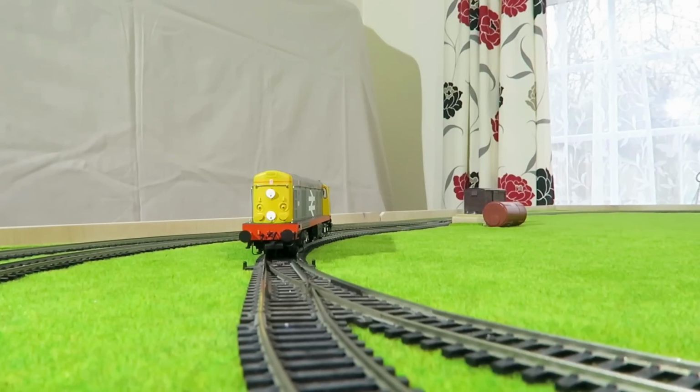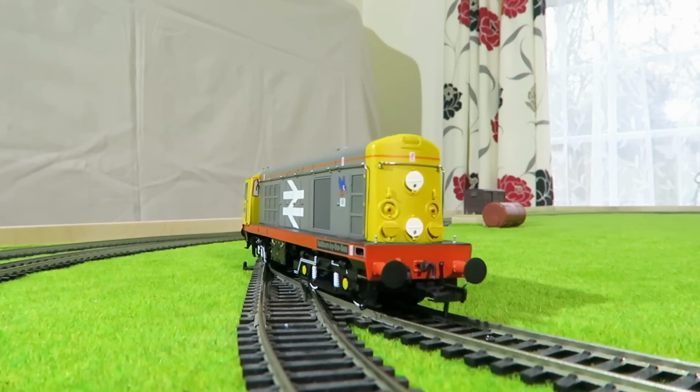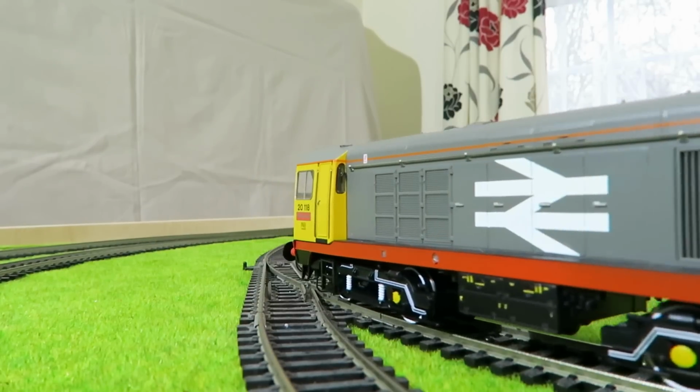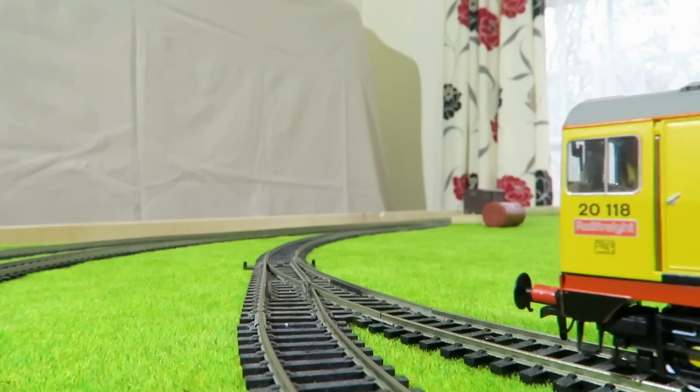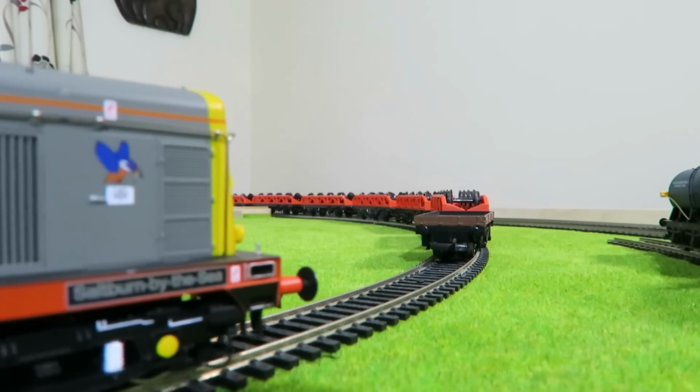Welcome to this special video looking at the venerable BR Class 20, or Chopper as they've become known. This video will also be the last filmed on the green baize layout, as I have some changes planned that should improve the look of things.